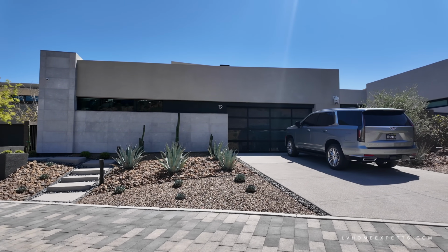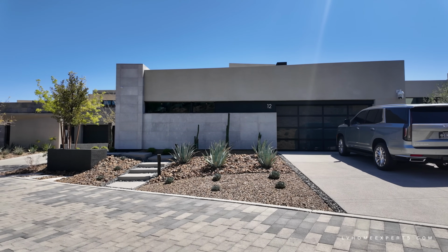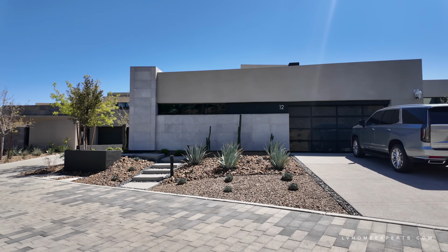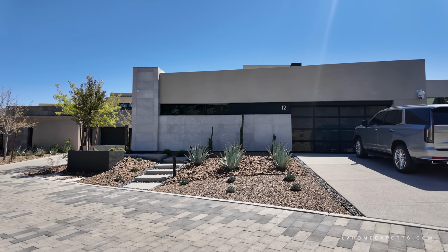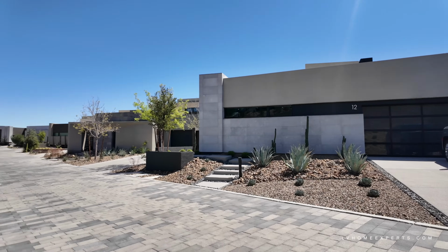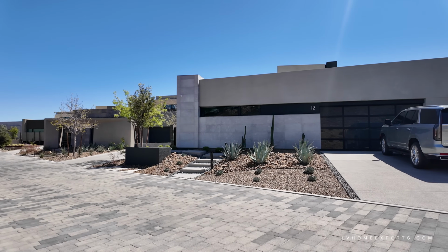So as you can see how beautiful this home is, I can't wait to show you this home because there's like tons of upgrades on here. I mean, what they did to this home is unbelievable. First and foremost, I definitely do love the front curb appeal. I mean, just take a look at this. This is like resort style living, especially here in Lake Las Vegas.